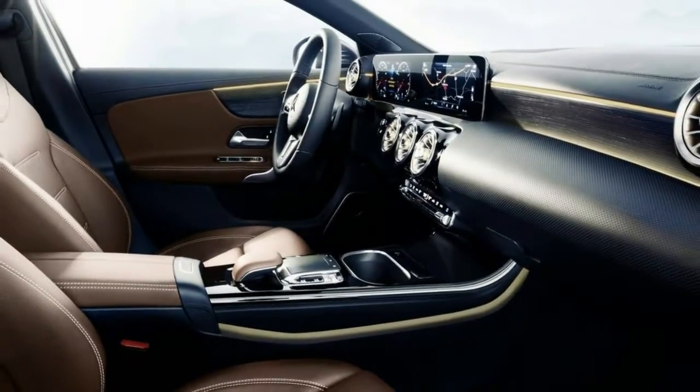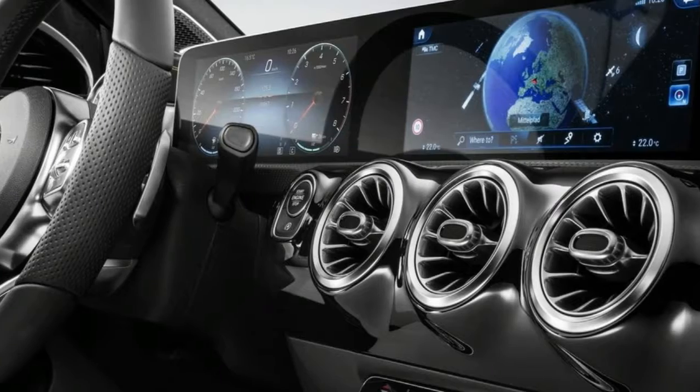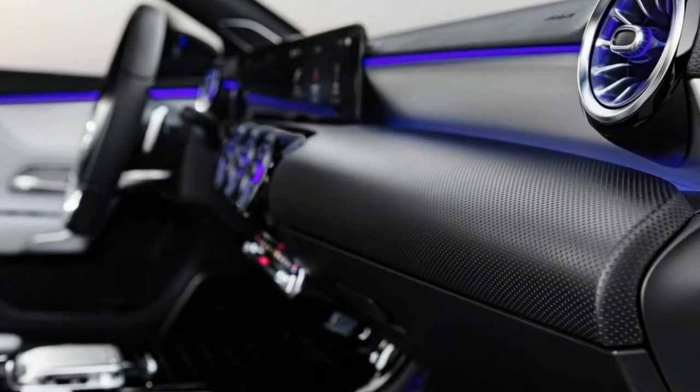Blue and yellow are only two out of a total of 64 ambient LED lighting colors the new generation will be available with, thus representing a major increase from the current gen's 12 hues.